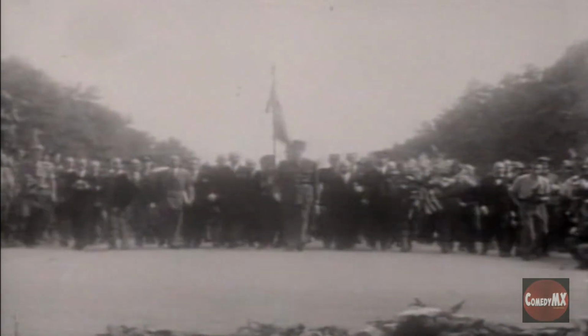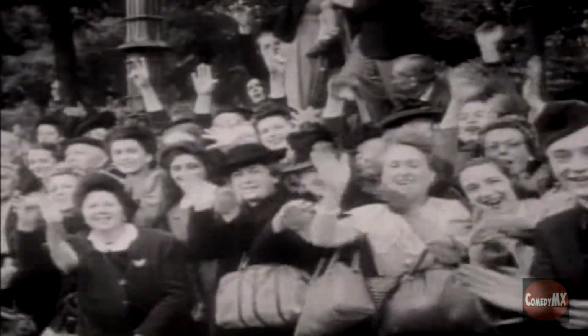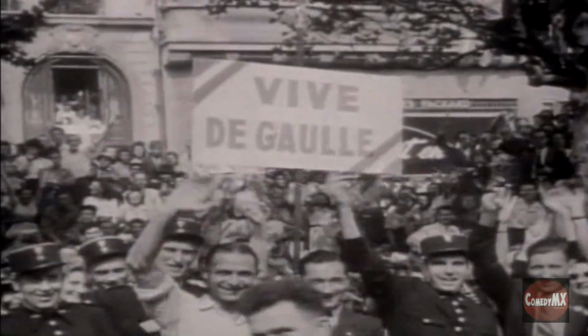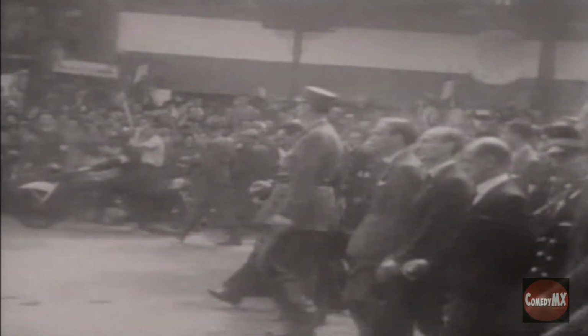Into the city came France's leader, Charles de Gaulle, to establish the Fourth French Republic. In his person were centered the faith and hope of the French people that France would become once more a great and radiant power.